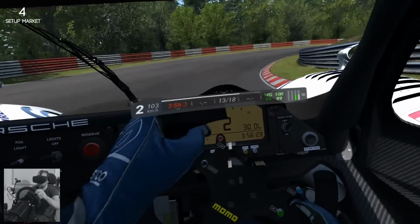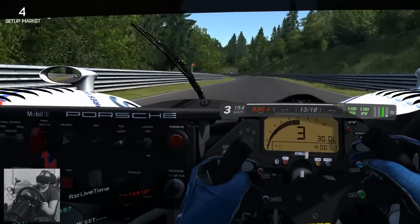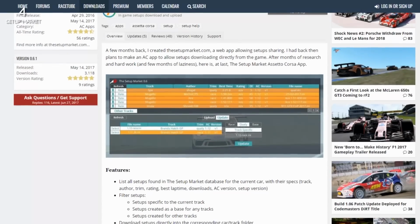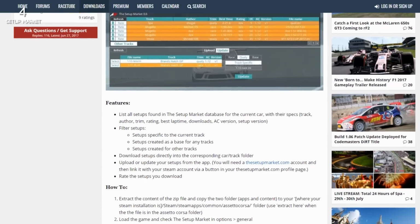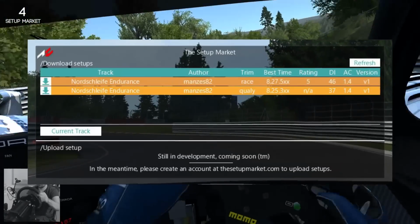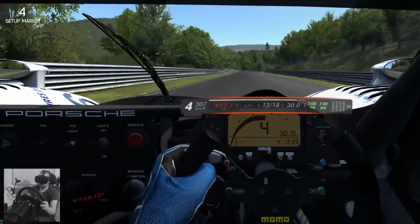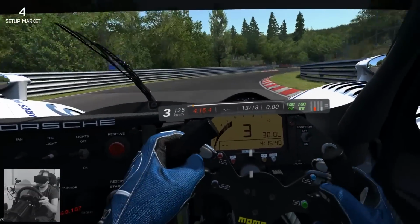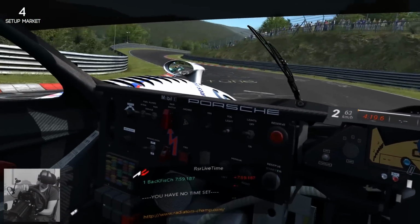Of course, you could tinker away and spend your evening twiddling with those knobs and dials, or you can get the Setup Market application, install it into your game, and just join a track and then click the Setup Market icon, download a setup that's been recommended by users, and enjoy a good 1.5, 2, maybe even 3 second boost in lap time because someone's done all the setup work for you.